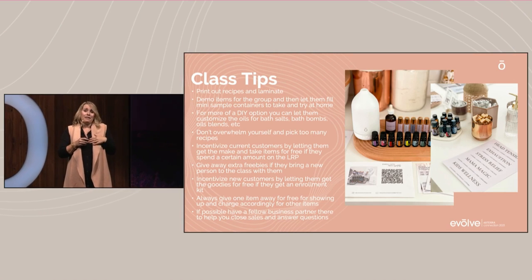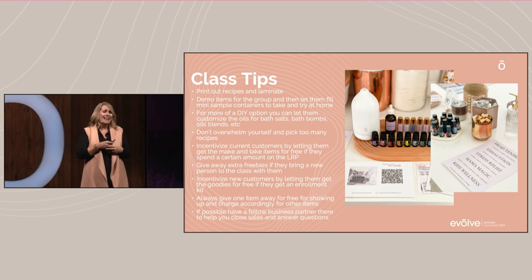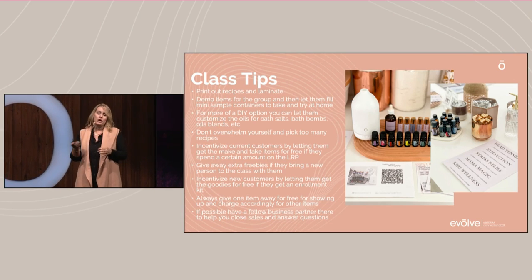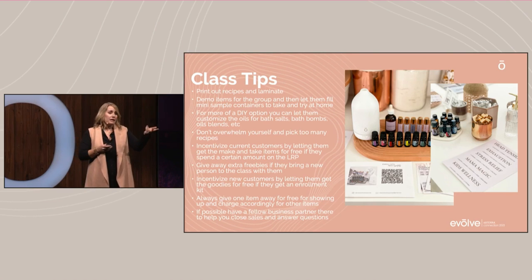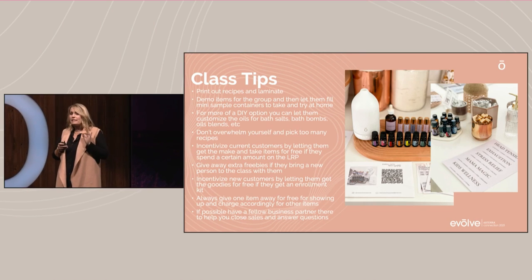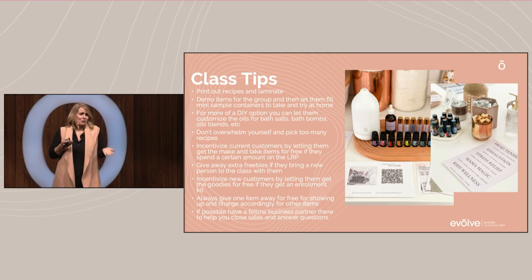And then I incentivize all the time. My customers love me because I do gift a lot of freebies to them, and I love it because they really have blessed my life in so many ways, and I know sampling them is only going to better my business and give them more chances to try out oils. So a lot of times, if I have like 4 different things that I'm doing, if they are doing a 100 PV LRP order, I let them have it all for free. If they bring someone with them, they get an additional freebie. I always make sure to give every single person at my class at least one freebie to walk home, because sometimes people need to warm up a little bit.